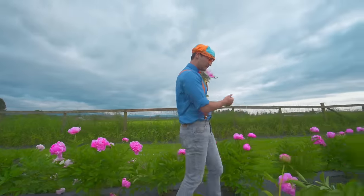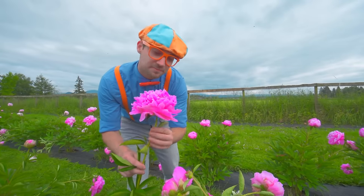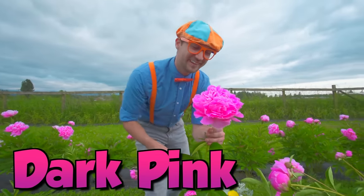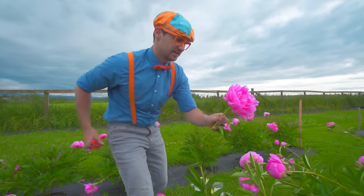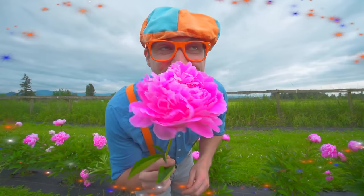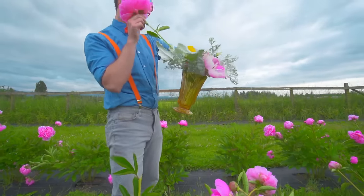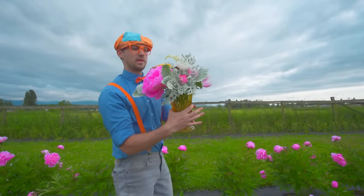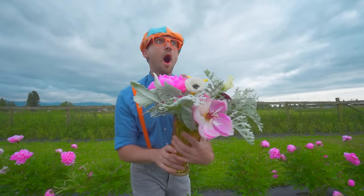Okay, woo, some more flowers. All right, this one looks ready. And this one is dark pink. Wow, all right. Let's take the scissors, give it a snip, give it a smell. So fresh. All right, here we go. Let's put it right there. Whoa, that's a big flower. Whoa, it's so colorful. Oh, I see some more over there.